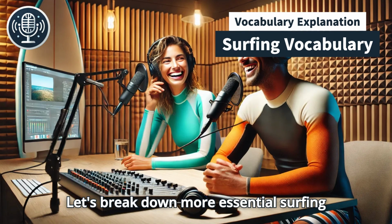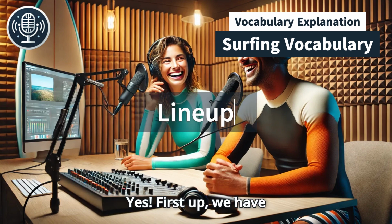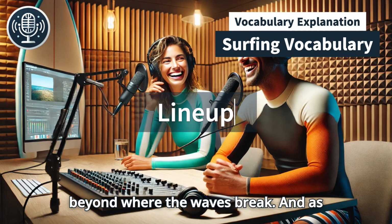Let's break down more essential surfing vocabulary from that scene. Yes. First up, we have lineup. This is a key place for surfers to know. The lineup is the area in the water where surfers wait for waves. It's usually beyond where the waves break.